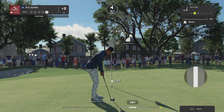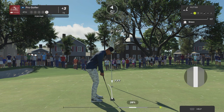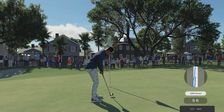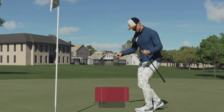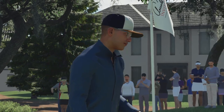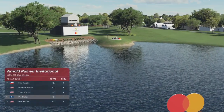And this putt to move into a tie for fourth place. Looking good. Yep, nice to make a mid-range par putt. Just one off the lead after that hole.